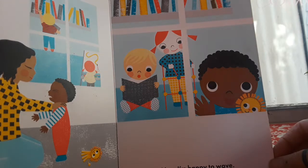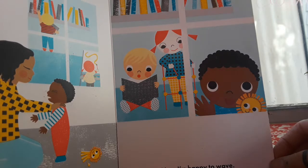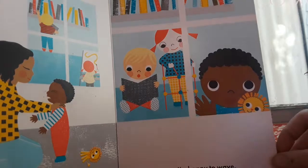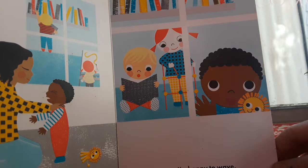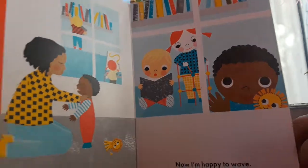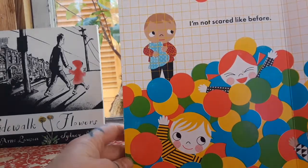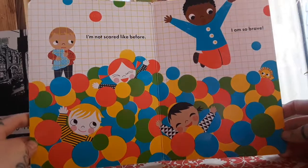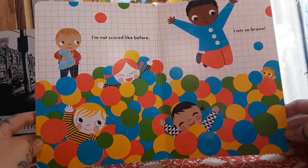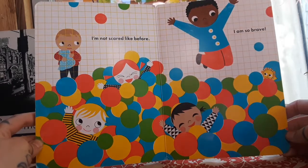Look, all those kids can play together. It looks like there's some book reading that happens. Some building. He's got his little lion buddy with him. Now he doesn't feel so afraid anymore. I'm not scared like before. I am so brave. Look at him jumping into that ball pit. He's not afraid.